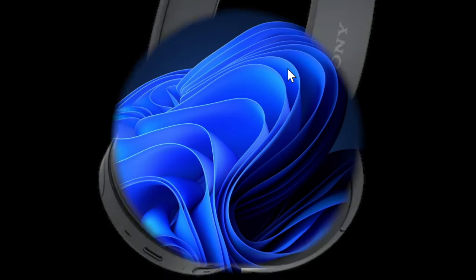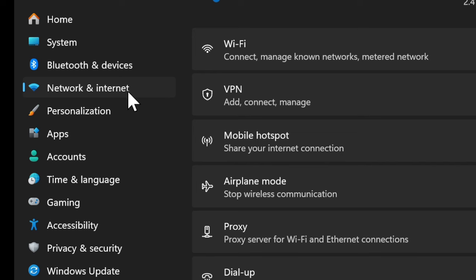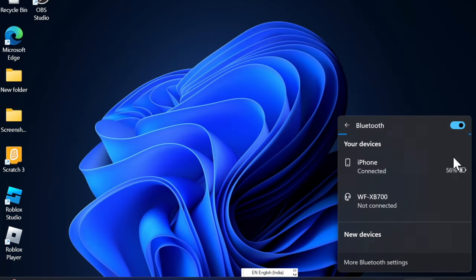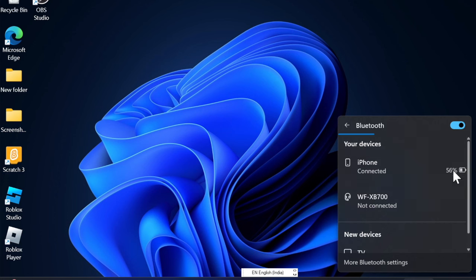And then I would suggest you to check the airplane mode. Make sure that the airplane mode is disabled on your PC. Just head over to the settings app and then choose network and internet. And then ensure that the toggle for airplane mode is turned off. If the Bluetooth is already active on your device, turn it off. And then you have to restart your PC and then turn the Bluetooth toggle back on.